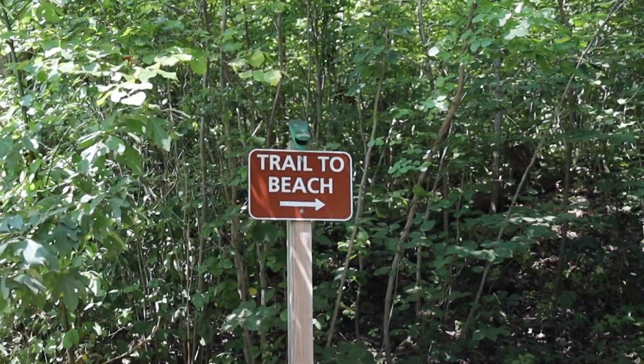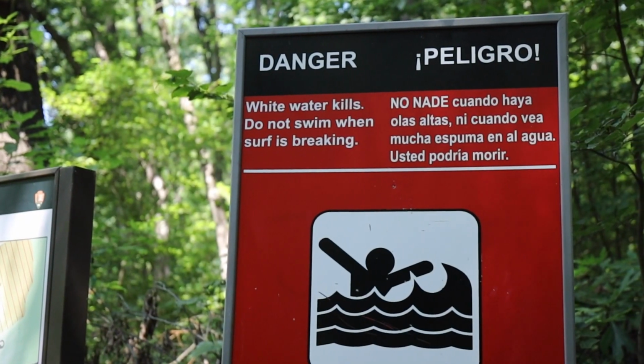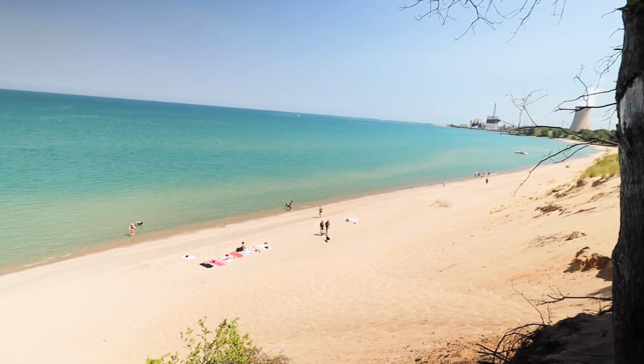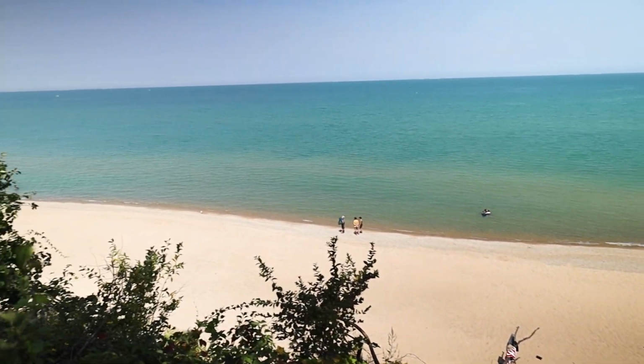It was a little bit farther away than we thought. Different time zone again. Had a nice little hike to get here, but we're here.